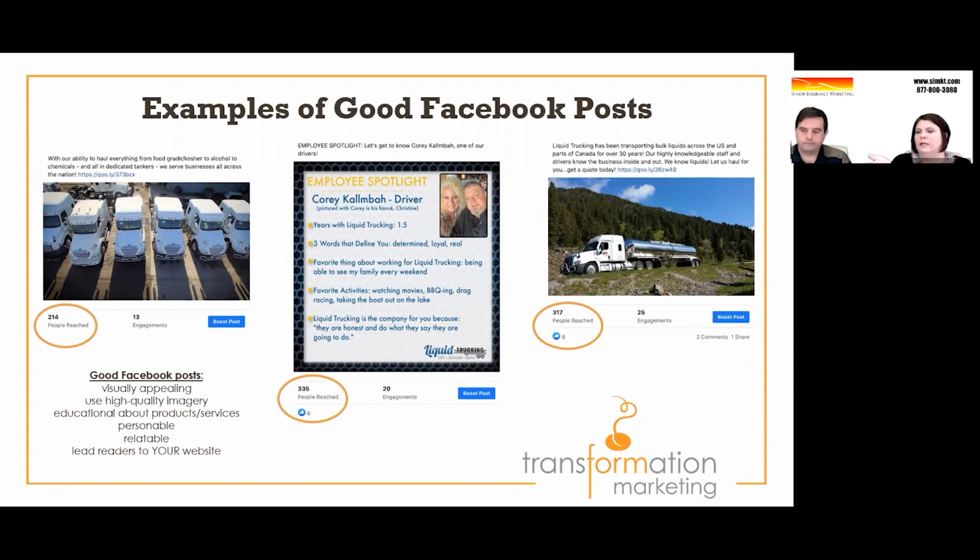And then also the engagements on each of those are way up, be it people liking the post, clicking the link to your website, sharing it, whatever the case may be. These are what the followers of this page want to see. And they're telling us that through their engagements and everything else.